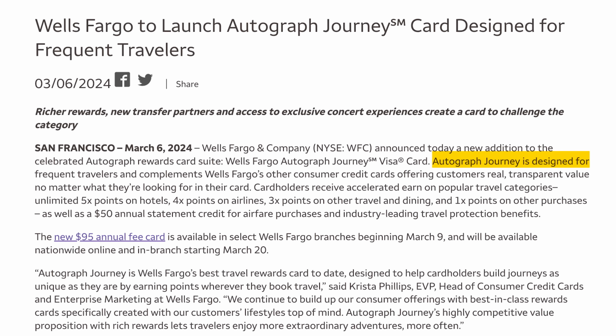Autograph Journey is designed for frequent travelers and complements Wells Fargo's other consumer credit cards, offering customers real transparent value no matter what they're looking for in their card. And they go on to say that it's their best card ever. Right, that's the propaganda from their press release. Let's now do our own analysis of it.